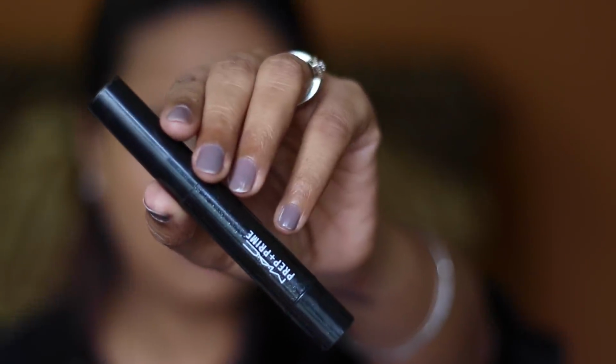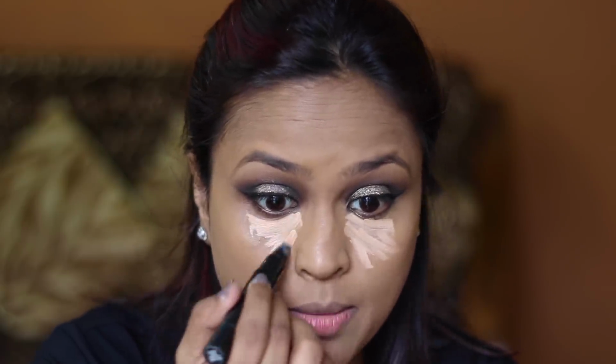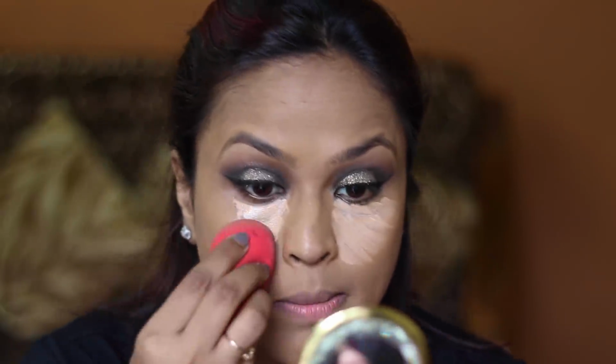I have this on. Now I'm going to highlight my face a little bit. I'm using my MAC Prep and Prime brightening pen in the shade Bright Forecast. It's a very nice lightweight concealer, but I cannot use it on its own, otherwise it makes my under eye area patchy. This has peachy tones, so it brightens up the area, and it's light. The formula is light, so it doesn't add too much color or make my skin ashy if I use it on top of matching concealer.